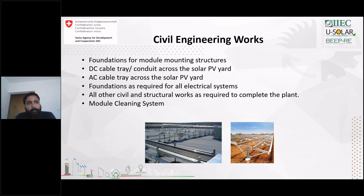Once the site is prepared and good to go ahead, and some of the materials have already reached the site, then the civil engineering work starts. The foundation for the module mounting structure is the first step, done according to the site marking and site leveling. Then the DC cable trays and conduit will be spread across the solar PV yard, or through the roof, where the planning has been done in the design engineering stage, so the cabling will go through that.